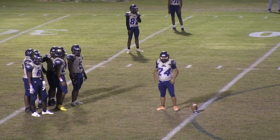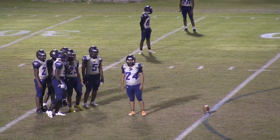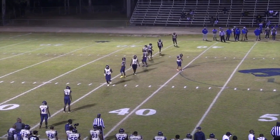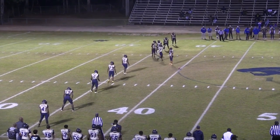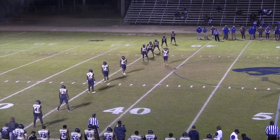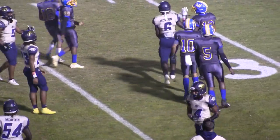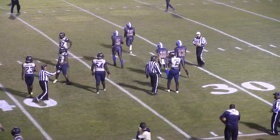Let's get behind our Panthers tonight, fans. Looks like we're ready to kick it off. Adrian Torres lining up the kickoff for the Panthers. Fair catch is made by number 13 for Jefferson County. That's Kendrick January.